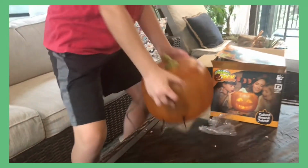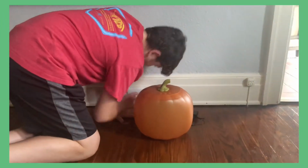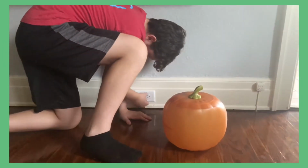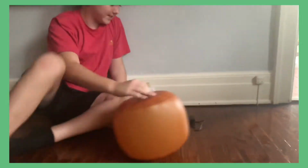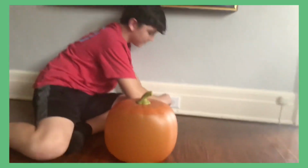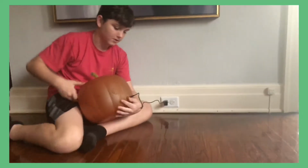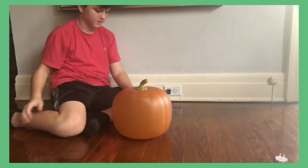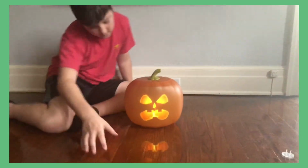Okay, let's go find a plug-in. All right, so we came inside because we just couldn't find a good plug out there, so we're gonna plug it in right here. Of course, we got child-proof plugs on there. Oh man, check it out. It's working. Oh, there it is. Whoa.